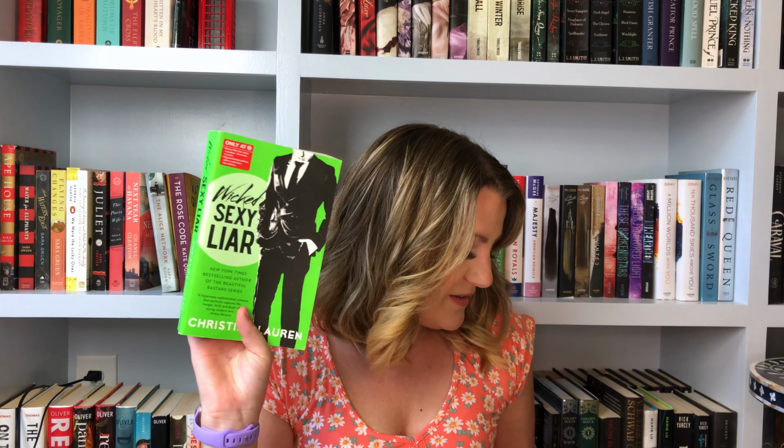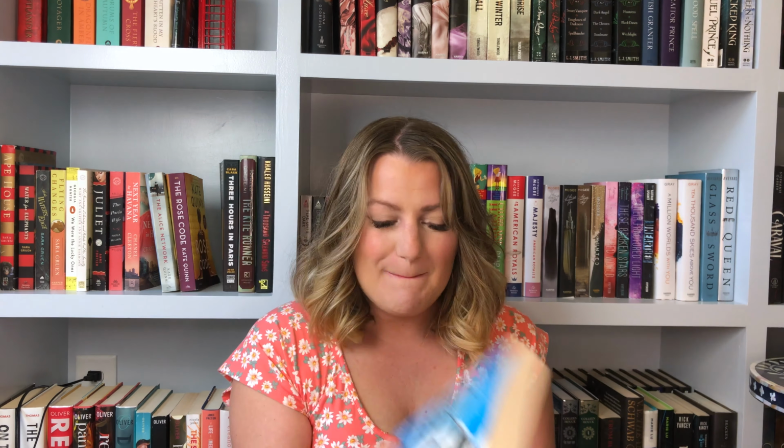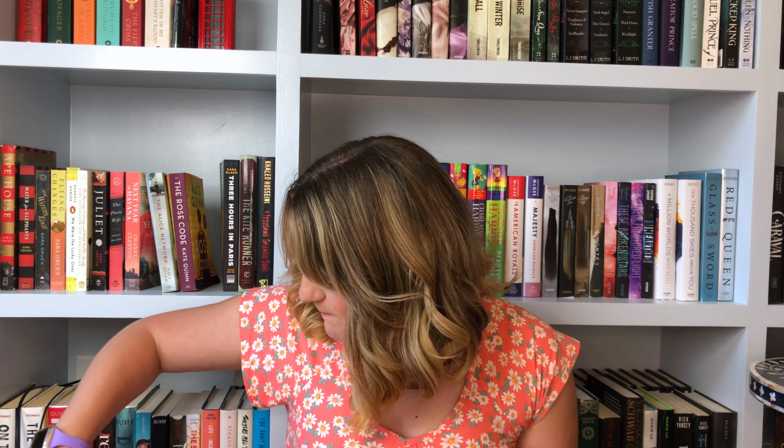So Beautiful Secret by Christina and Lauren, Wicked Sexy Liar by Christina and Lauren, Dirty Rowdy Thing by Christina and Lauren, Sweet Filthy Boy by Christina and Lauren, and Dark Wild Night by Christina and Lauren. Those ones definitely I might check out from the library one day.